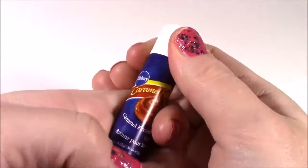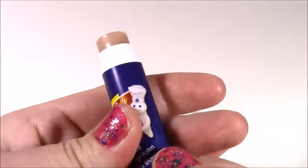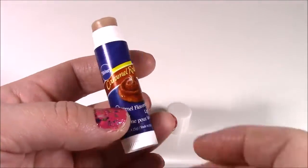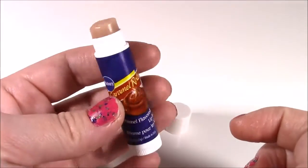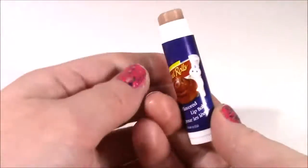Caramel flavored. See? Ooh. It does have kind of like a caramelly flavor. I thought it would be a little bit more yellow. Well, it definitely smells like caramel, but it doesn't smell like cinnamon rolls at all. And I guess it is only caramel flavored. I wish it smelled a little bit more like the picture. That it's super sweet and creamy. I still like it.